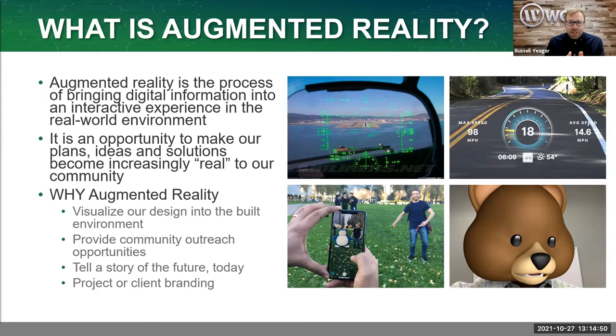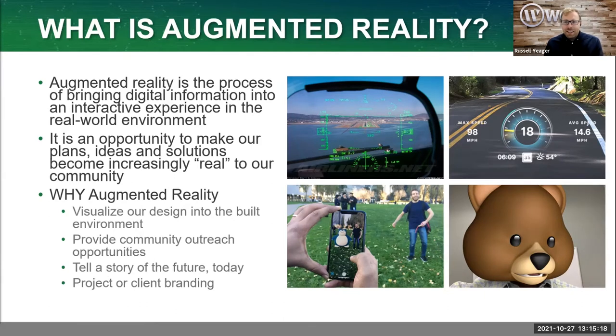So for those of you who've not seen augmented reality before, it's been used for a long time, although it looked a lot different when they first started putting it in airplanes as a heads-up display, as you see there in the top left corner. Now we have it in vehicles as a heads-up display often. And maybe your kids are into Pokemon Go. That's a game version of using augmented reality. Or even that's me talking to my kids on FaceTime on the bottom right corner as a teddy bear. These are fun ways to use augmented reality.